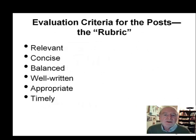There's a thing we call the rubric. It's a very fancy, highfalutin name, but it just means what's expected if I'm looking at those posts and I'm trying to evaluate whether they're appropriate and useful, comprehensive. Then these are some of the qualities that each one would have.